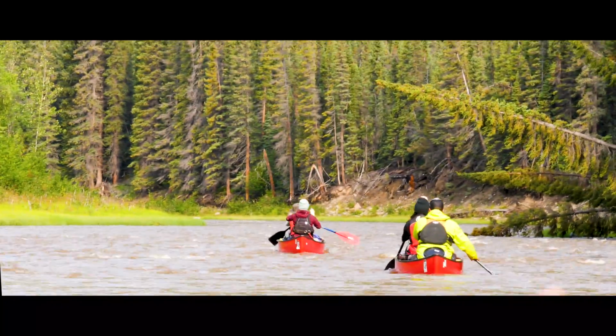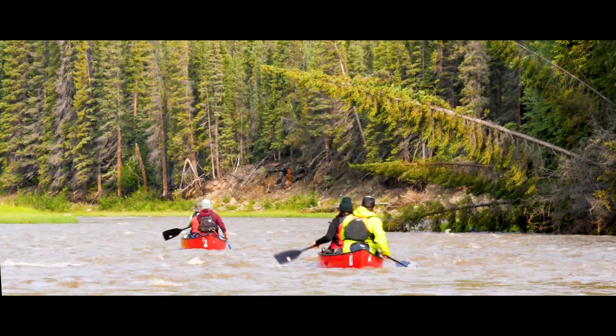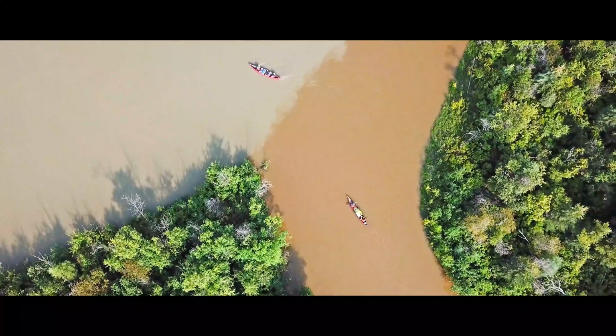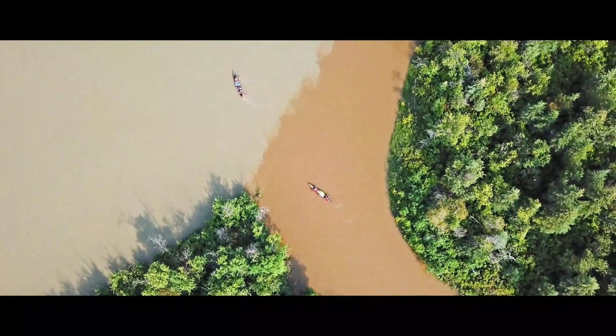I haven't canoed a lot in my life, and I thought it was a really neat opportunity to canoe down the Indian River and learn a thing or two along the way. It's not what I expected, that's for sure.